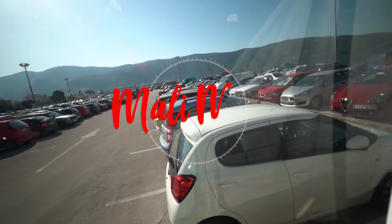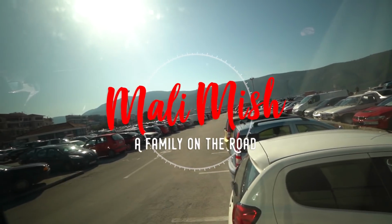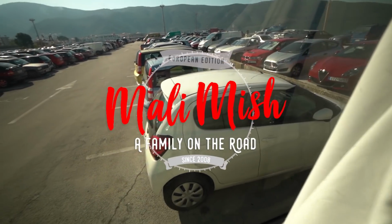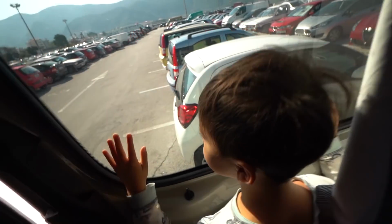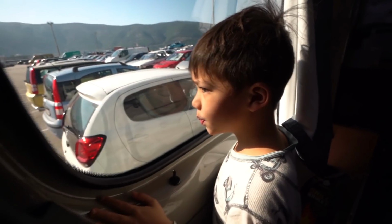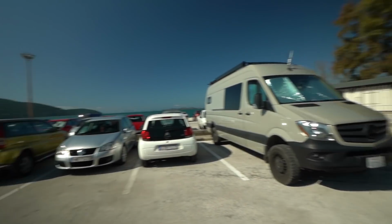Look at all the cars that are here now. Man, it's really warm today. You see this, Luca? Remember there are no cars here? There's barely any cars in this one.